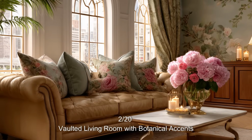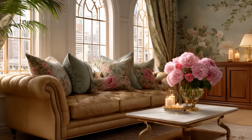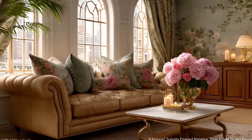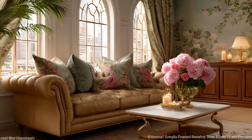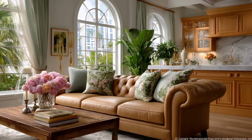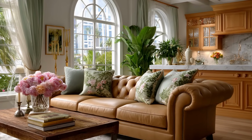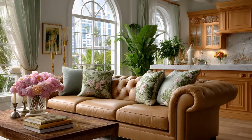A grand living room unfolds beneath vaulted ceilings, where damask curtains frame leaded windows. A camel leather sofa anchors the space, styled with silk pillows and vintage botanical prints. Oak cabinetry and marble accents shimmer under the soft morning light, creating a dreamy, luxurious ambience that whispers refinement.